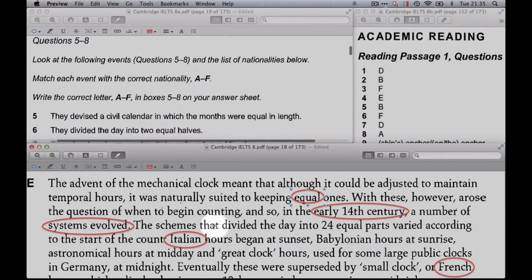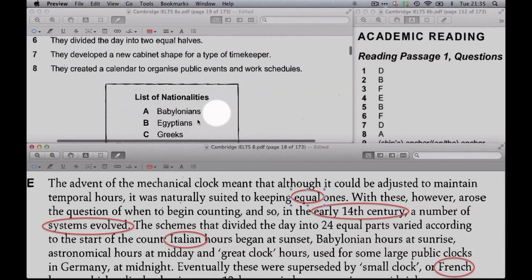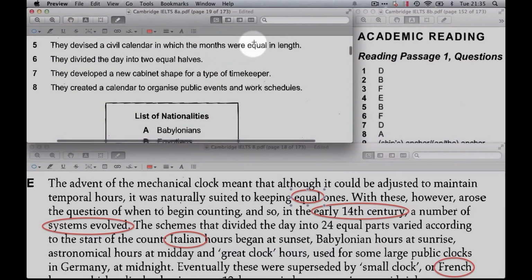Okay, questions 5 to 8. 'They devised a civil calendar in which the months were equal.' We're talking about different lists of nationalities. So number 5 would be B, the Egyptians. We need to find something about the months being equal in length. That's a civil calendar, which means everyone used it at the same time. Civil meaning for the people.